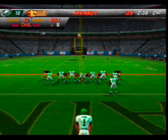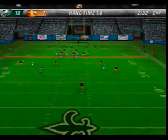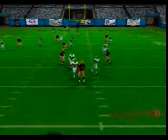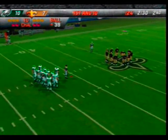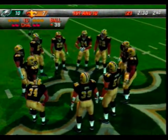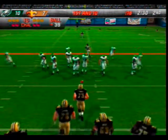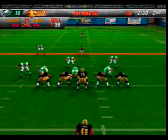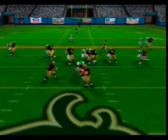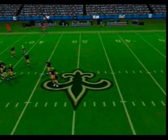Number 89 lines up deep for the punt return. Fair catch called for. Fair catch made at the 39-yard line. New Orleans will start the drive at the 39-yard line. First and 10. Alone with a man in motion with the pass. This one falls incomplete. Number 89 was the intended receiver on that play.